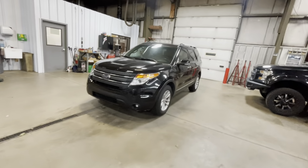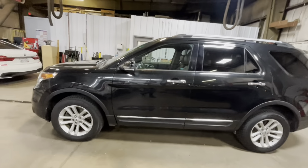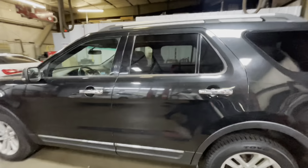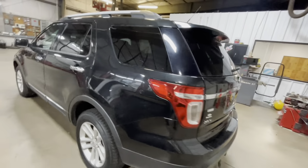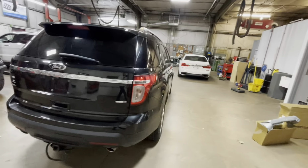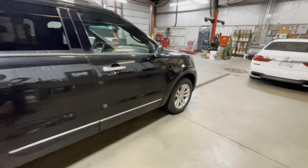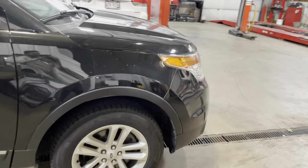At first, I'll just walk around the vehicle, give you guys a general overview, and after that, we will dive in a little bit deeper. Here we are on the driver's side of the vehicle. Here we are on the rear and the passenger side of this vehicle. Now we will dive in a little bit closer.